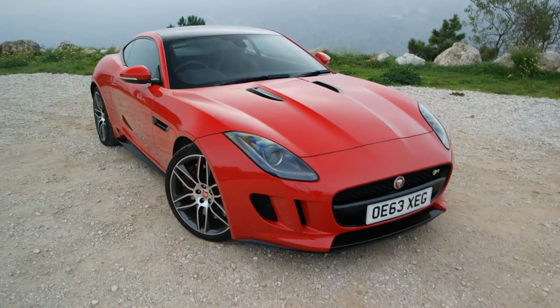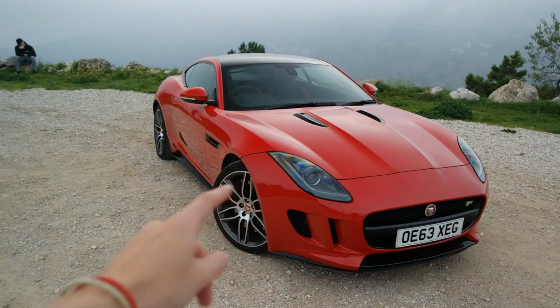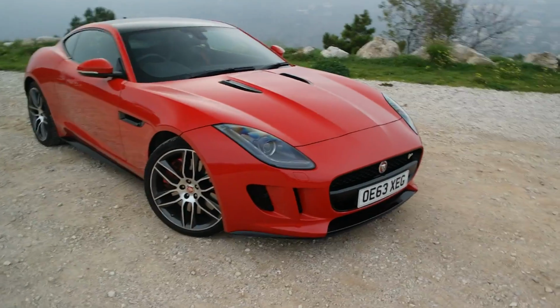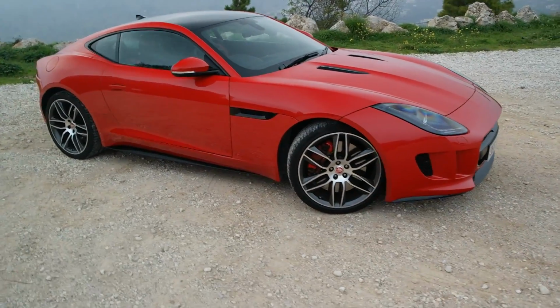Then this car also has the black pack, so you get black around the grille here, you get black on the bonnet vents, black side vents, black under the mirrors. There's Paul Wallace again. And so I just think it makes the car look really a lot more aggressive, and I like the offset with the diamond cut alloys.